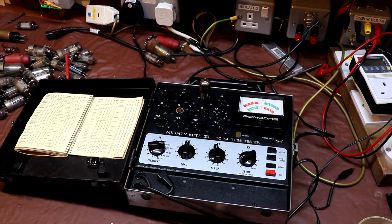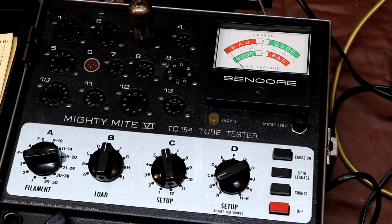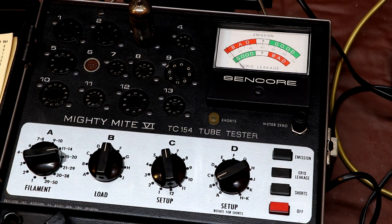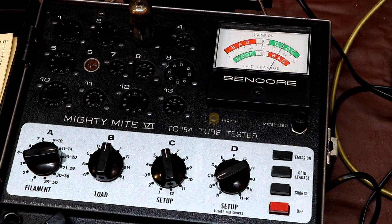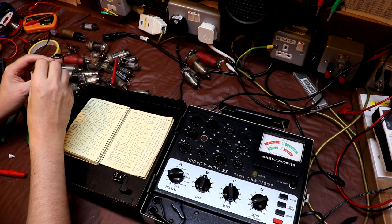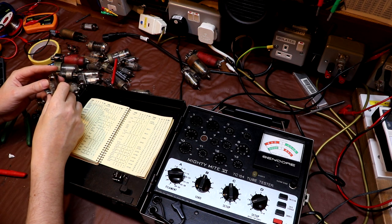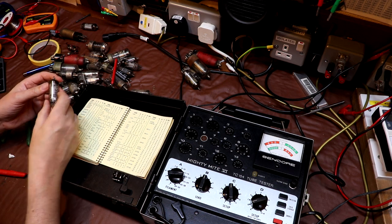Okay, looking good for shorts. Let's try grid leak. That looks okay, and I can see that the valve's warming up. I can see it's red at the very top. And finally, let's try our emissions test. Oh, and again, good emission, strong. Okay, we've got another ECH81. I can't remember, have we tested an ECH81 or not? I'm not sure.